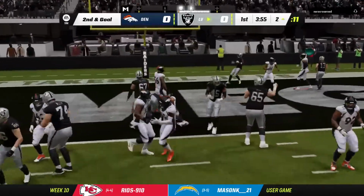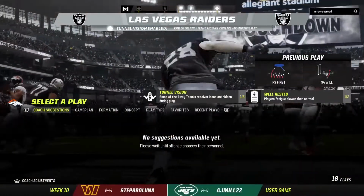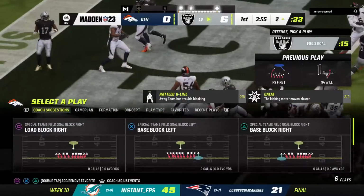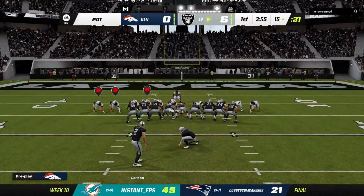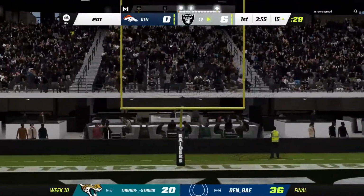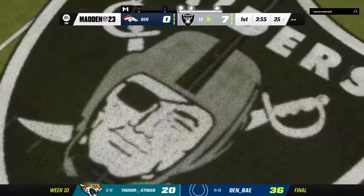Jacobs again. And he is in. Touchdown, Raiders. Josh Jacobs with his 4th rushing touchdown of the year. And the Raiders will jump on top with the game's first score here this afternoon. Extra point by Carlson, up and good. And that makes the score 7-0.